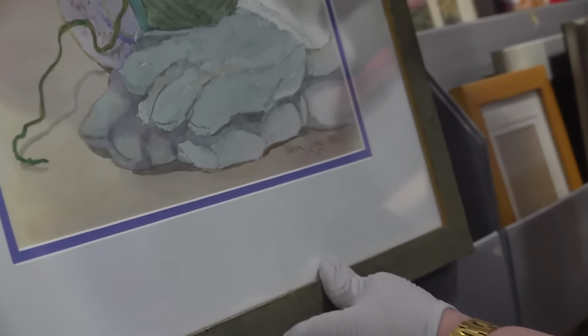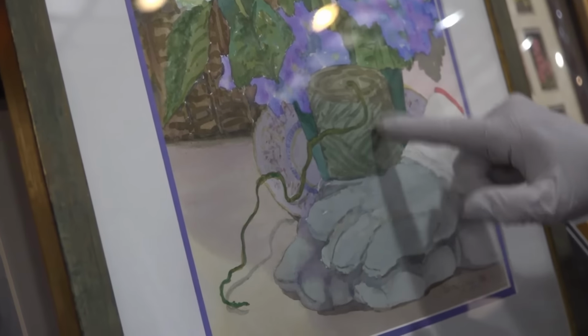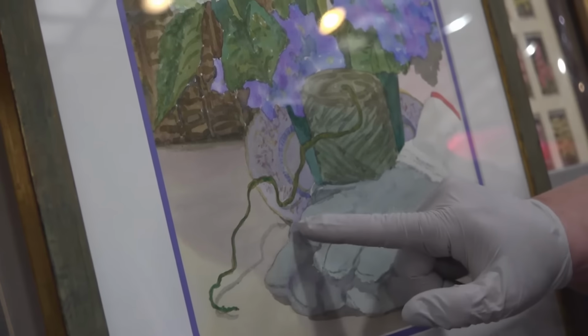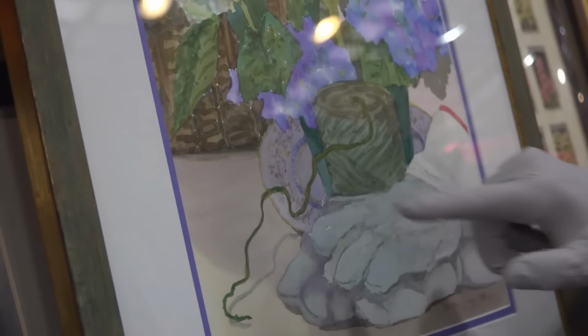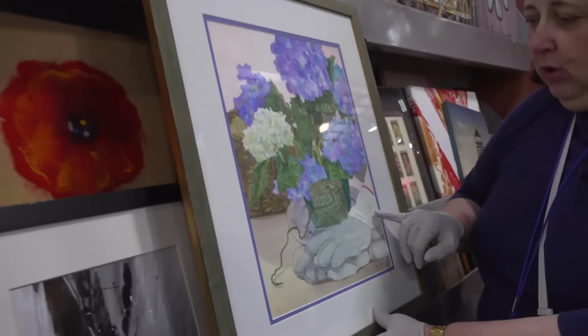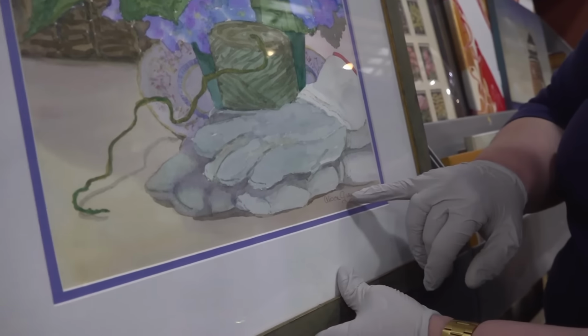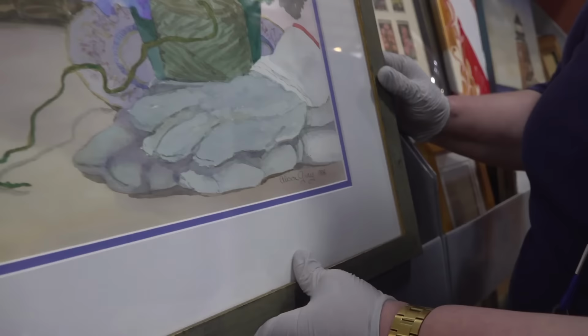Look at how nicely the different aspects of the watercolor have been applied. You can see the water here, sort of the mushy portions here, but you can see very straight lines in the little bit of yarn, and of course the shadow of the yarn and the plate. But the flowers really look like more water has been utilized here, where you don't see as much water in the garden gloves or in the string. Signed at lower right, which is very typical of most contemporary artists.